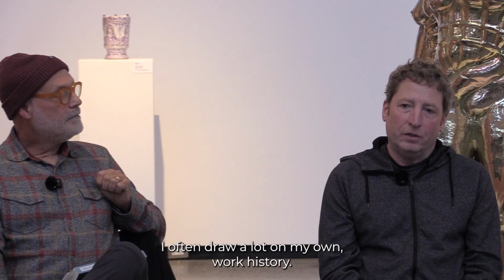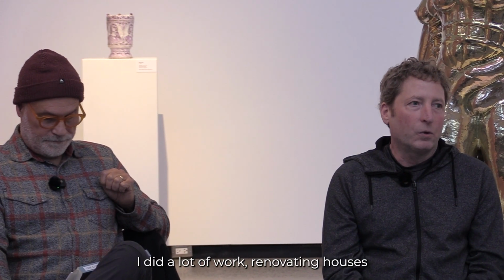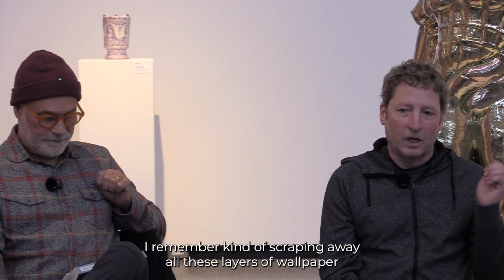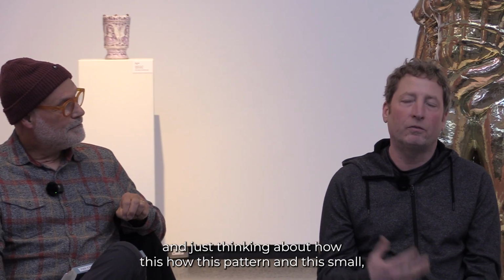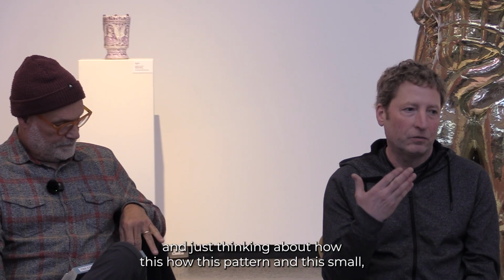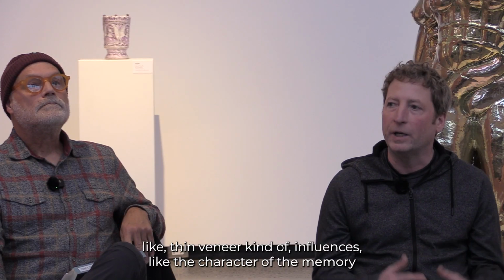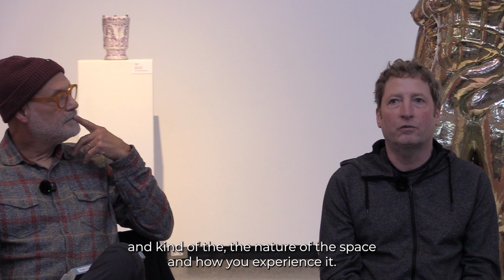Also, I often draw a lot on my own work history. I did a lot of work renovating houses, and one of the houses I remember scraping away all these layers of wallpaper and just thinking about how this pattern and this small, thin veneer influences the character of the memory and the nature of the space and how you experience it.